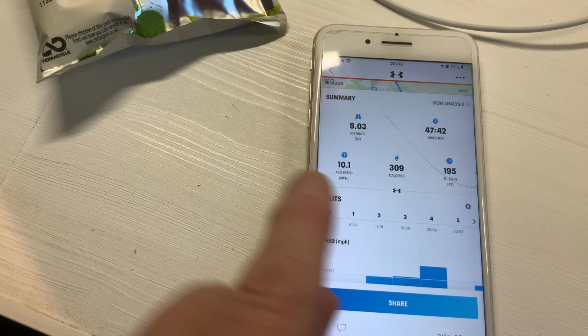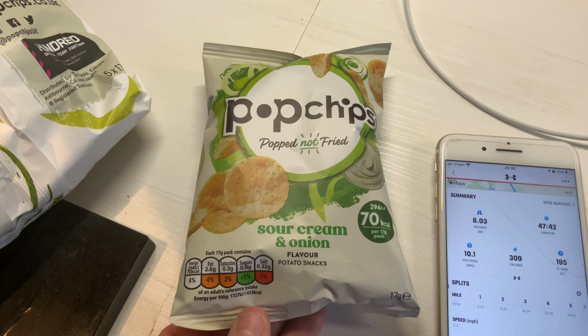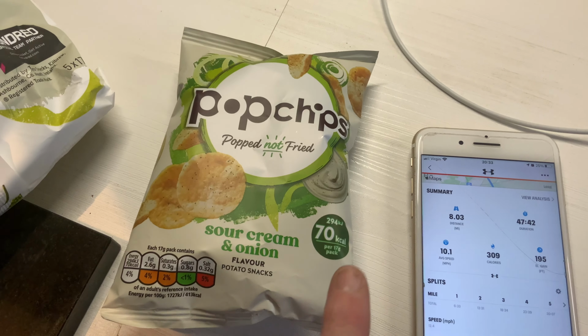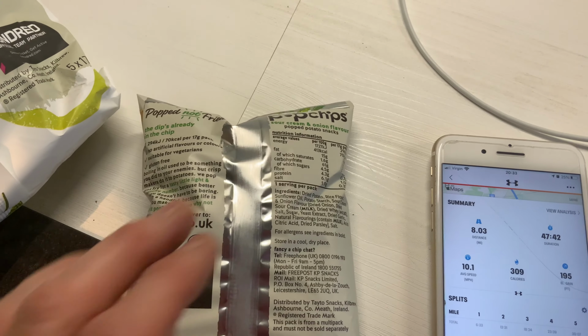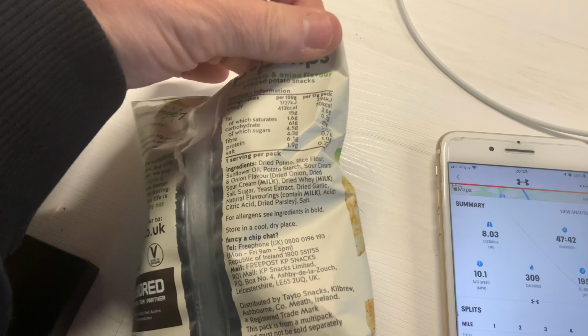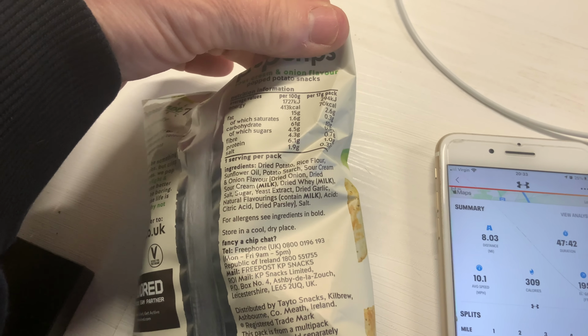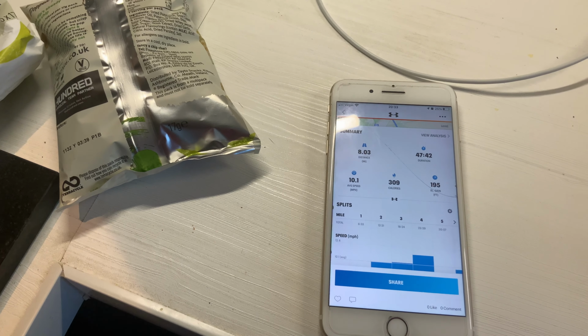And the reason I've done that is because I had a packet of these before, as I said, and I wanted to make up for it. So I burned 300 calories, and there's 70 calories in a bag, and carbohydrates 10 grams per bag. So I'm hoping I've burned that off and a bit more as well.